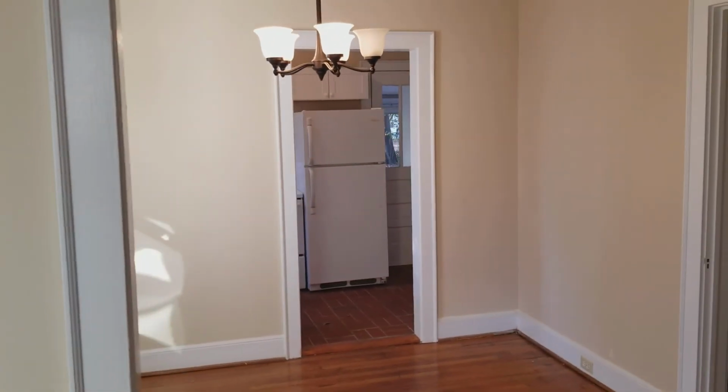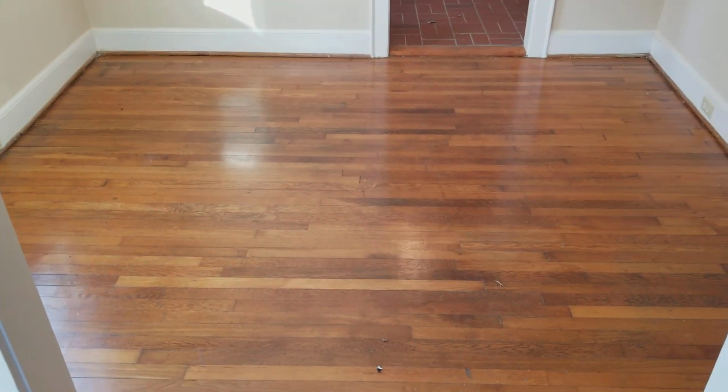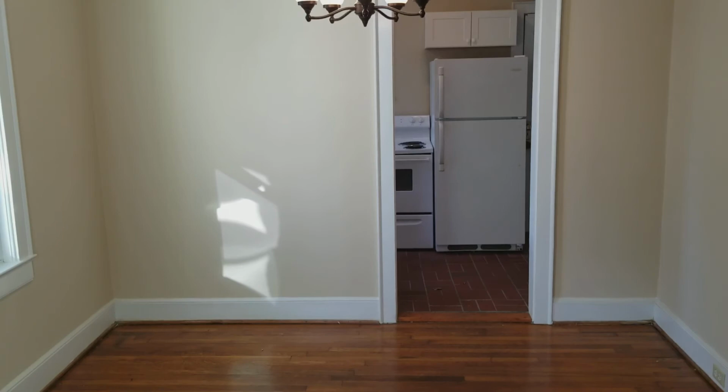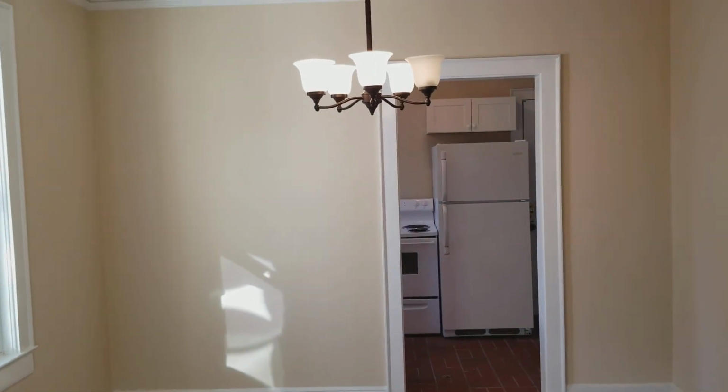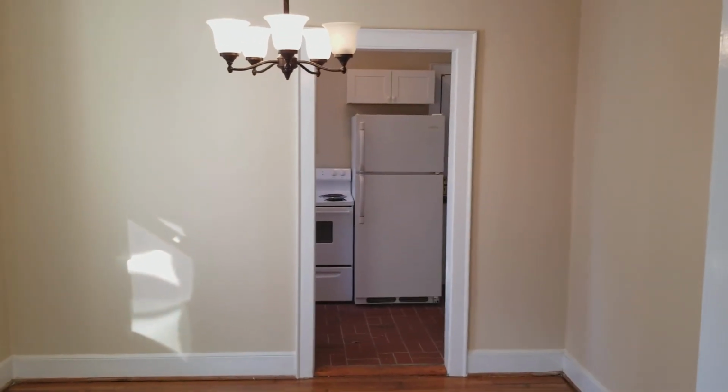Here you have your formal dining room. You have your chandelier right here. Also, you have your hardwood floors. The only area that is not hardwood is this area right here where you have the tile, and also you have the brick inside the kitchen on the floor.